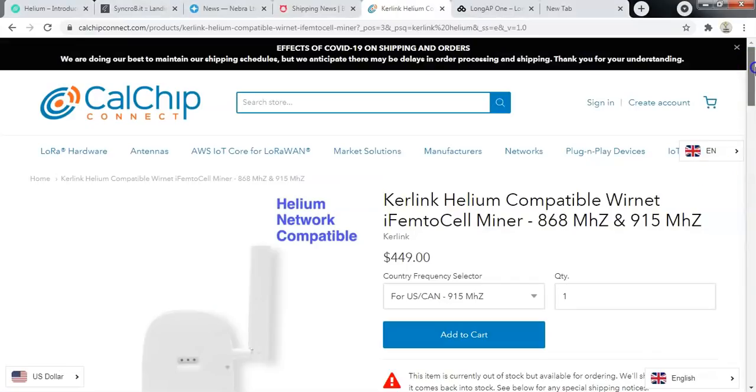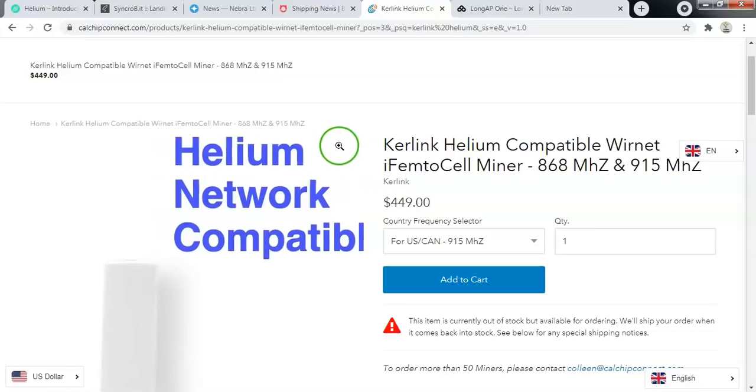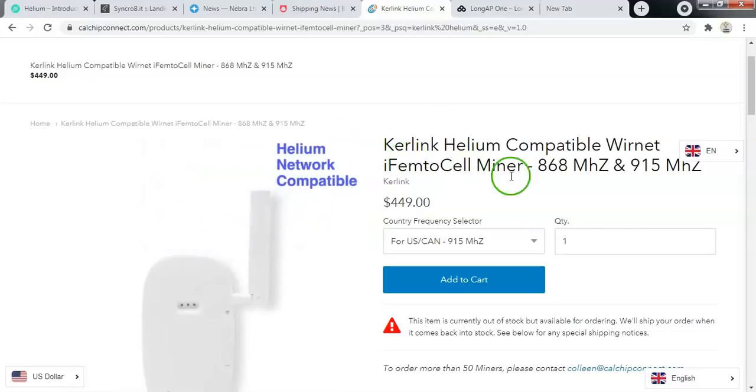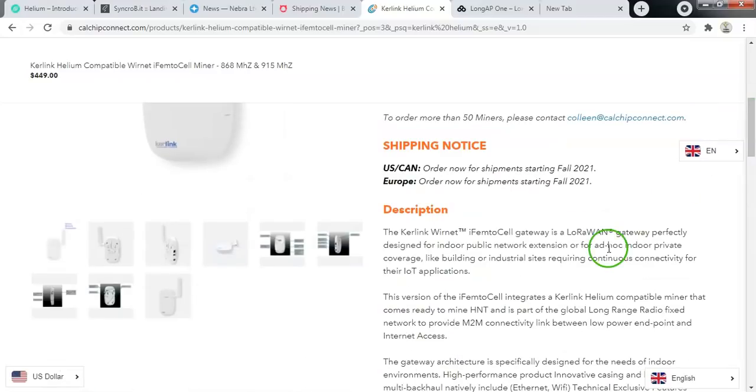The Kerlink by Cal-Chip is a Helium compatible miner. First of all, there are two versions of the Kerlink miner. One is the Helium compatible version, and that's the one you want. The other one will be cheaper and it will cost $350, but that one is only an IoT gateway and it's not Helium compatible. So please make sure you look out for the words Helium compatible when you buy it or pre-order it. Make sure you select the correct frequency. Also, a couple more things that you need to be aware of before you actually order this miner.